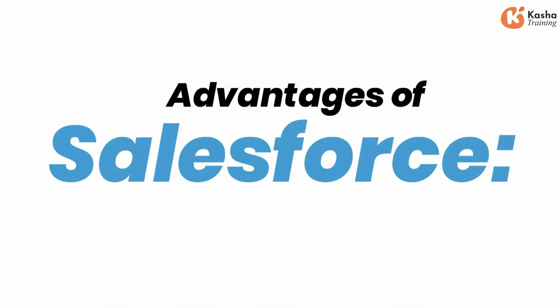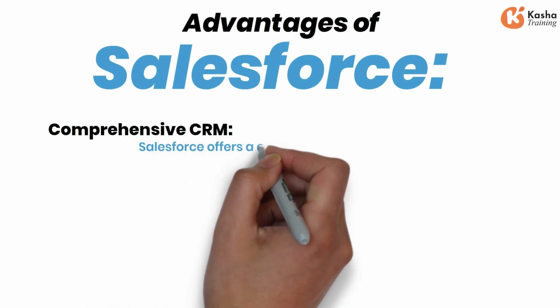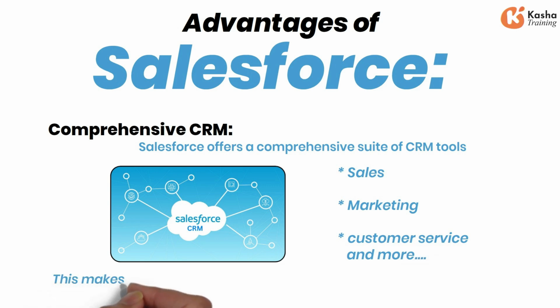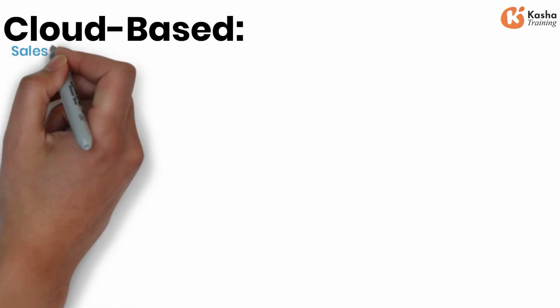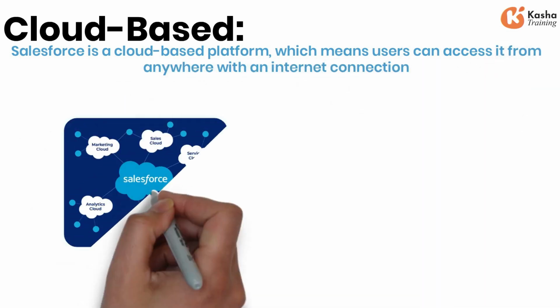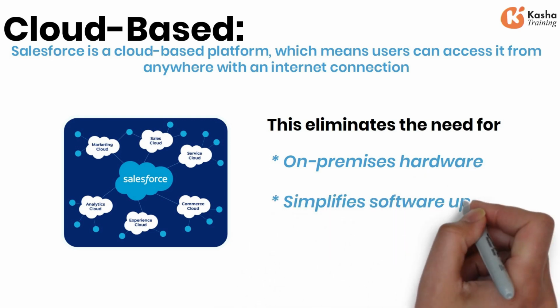Advantages of Salesforce. Comprehensive CRM. Salesforce offers a comprehensive suite of CRM tools that cover sales, marketing, customer service, and more. This makes it a one-stop solution for managing customer relationships and business processes. Cloud-based. Salesforce is a cloud-based platform, which means users can access it from anywhere with an internet connection. This eliminates the need for on-premises hardware and simplifies software updates and maintenance.